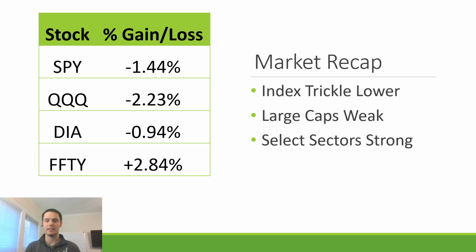And then the ETF that I mostly watch is FFTY. That's the IBD Top 50. That was actually up 2.8%, and you can see how that reflects in my trading. I had a good week, even though you could see the market was down.